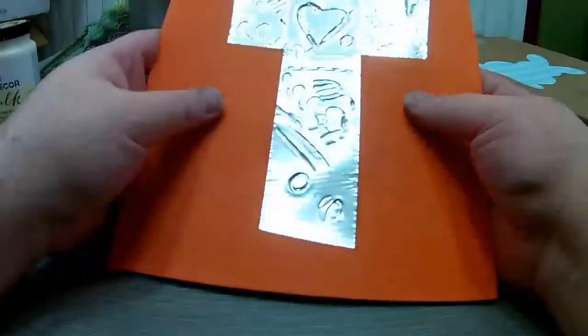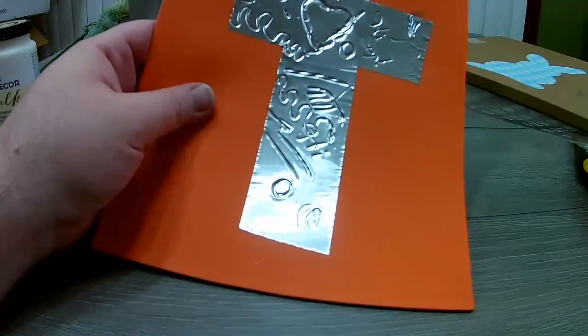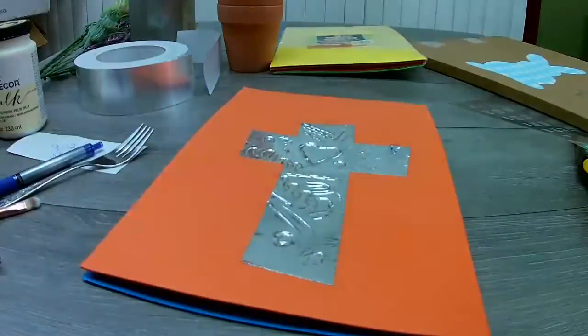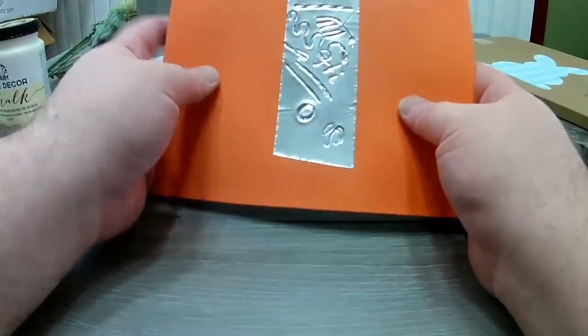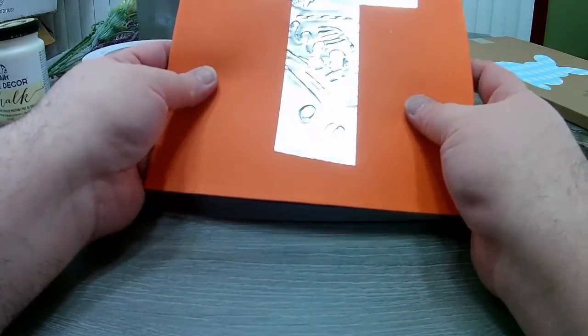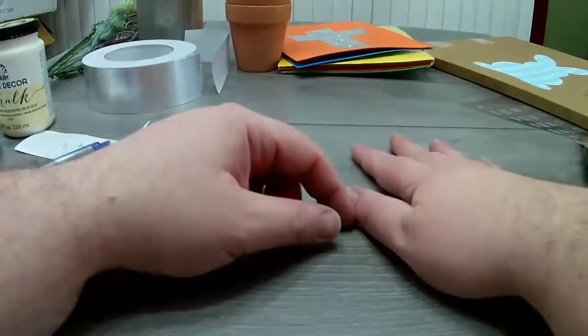When I see them, I think of the era of the Spanish missionaries and monasteries, is what it most commonly reminds me of. But I think it would be super cute as a craft here for Easter and for the Lenten season. So that one's definitely going to come back soon.